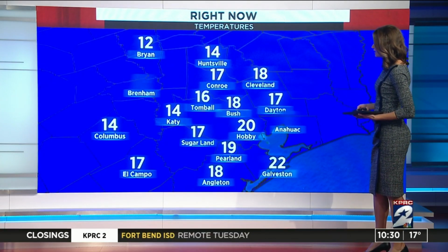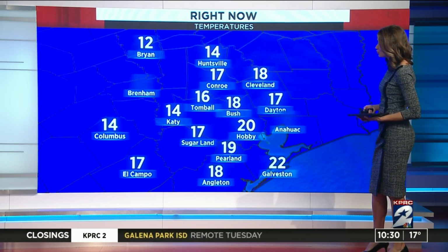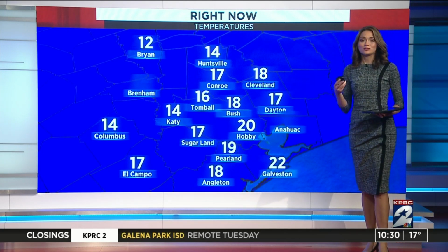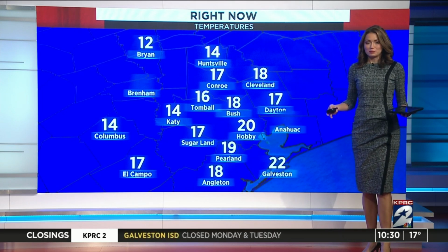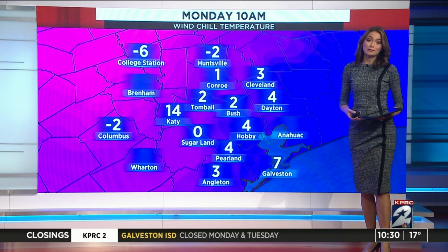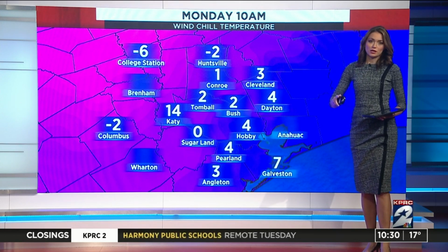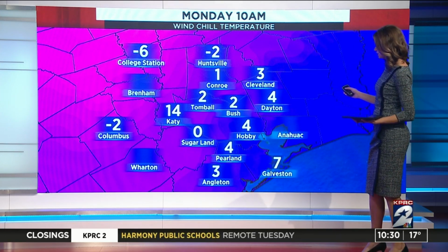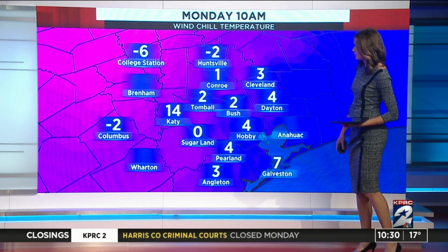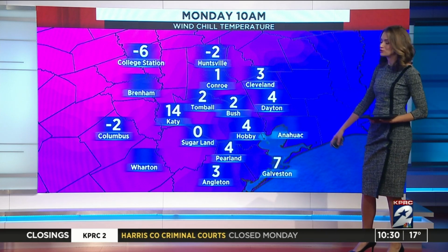Right now, we're down to 18 degrees at Bush Airport, 12 degrees in Bryan, 20 degrees at Hobby Airport. So these dangerously low temperatures, that is going to be the main story today. You combine that with winds coming in at 10 to 20 miles per hour, and it really just cuts right through you. So this is what it feels like if you step outside. It feels like 2 degrees at Bush Airport, -6 in College Station, -2 in Huntsville, 7 degrees in Galveston.